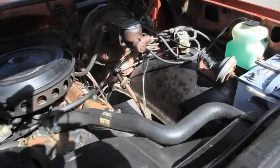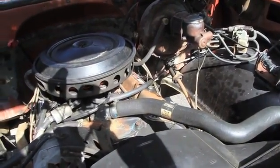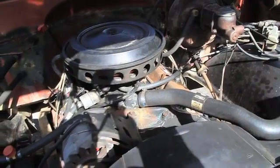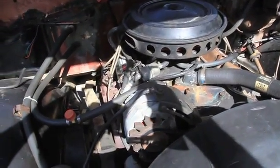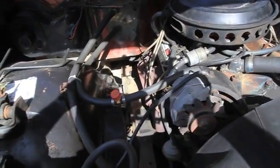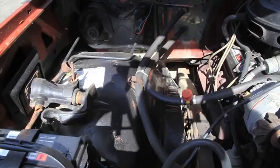And the engine compartment is not detailed. This is just the way we bought it. It's got a 350 Goodwrench engine in it. It's got about 40,000 miles on it since it was put in there. There's your jack and everything, so you're all set.